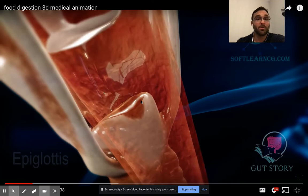Now, this is an important part right here. If not for this important step, we would choke every time we ate food. So we have our trachea in the front of our body, anterior. Posterior, we have our esophagus. So every time we swallow, you have this little flap called an epiglottis, and it pushes food to the back pipe because you have two pipes going down from your mouth.